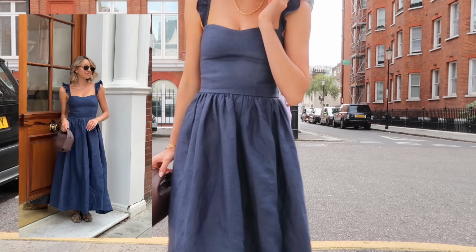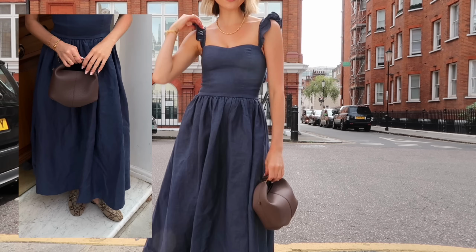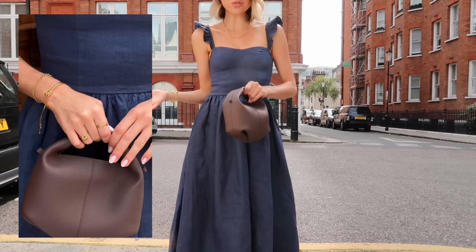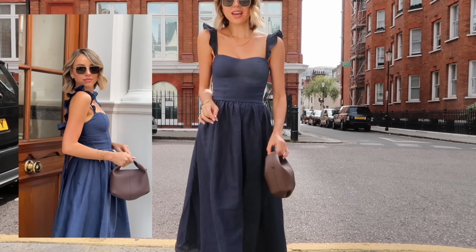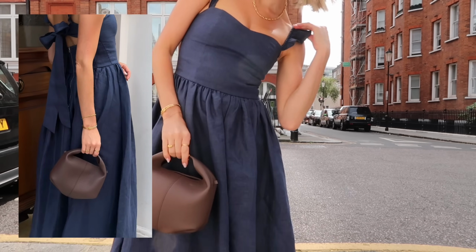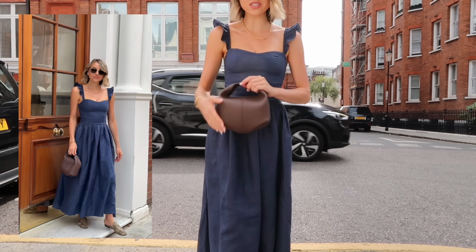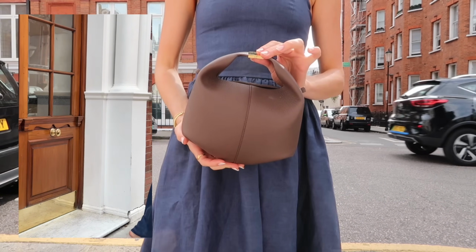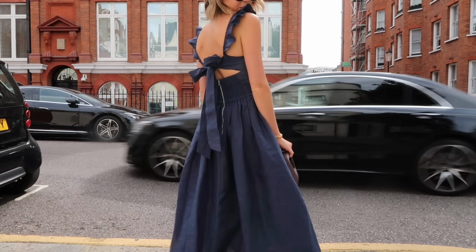Right, I thought I'd quickly do a little outfit of the day. I'm wearing this really cute Anne-Louise boutique dress. I know we're coming into autumn, but I feel like this navy blue, it's kind of like a denim blue, gives that really lovely transitional summer to autumn feel, and I just love it. And I've just paired it with my Pelline bag, which is very cute. But yeah, this is my second outfit of the day.